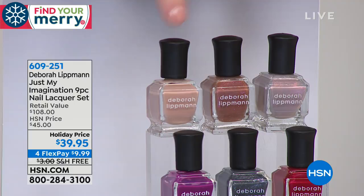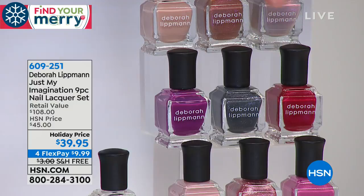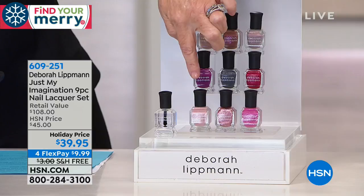These are our Unexpected Nudes. These were all created for different girls. These are our Trend Forecast colors. Again, all created on the spot for different celebrities and then put back in my bag, and then I stick them in my vault, as I call it, when I go home. And then these are our Romantic Roses on the bottom.